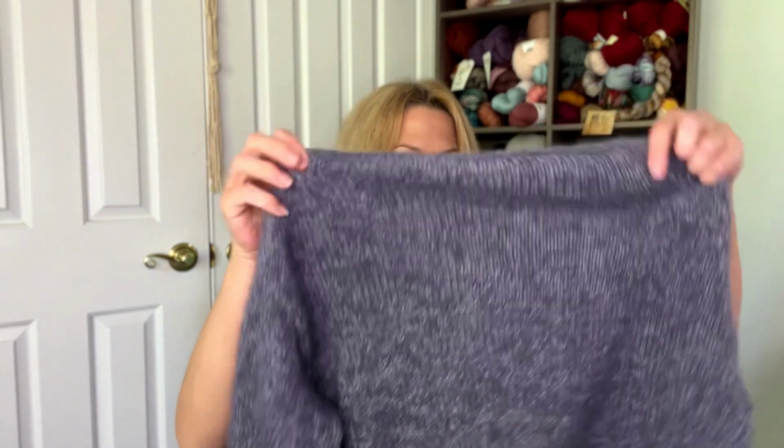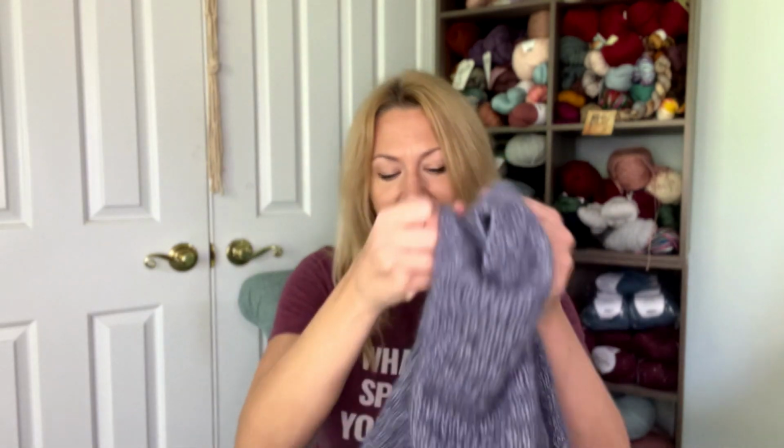I think the alpaca in it will fluff up a little bit, fill in some of that airiness, but then also just the act of blocking will open it up more. So I think it'll kind of even out in the end. And then the drape and fabric will not change too much on blocking, but I guess we will see. I have been working on this for like a year and a half. It is a lovely pattern.